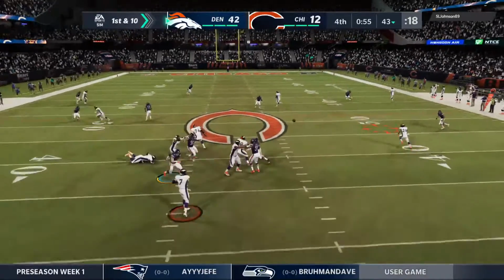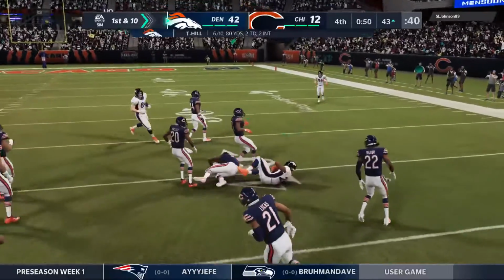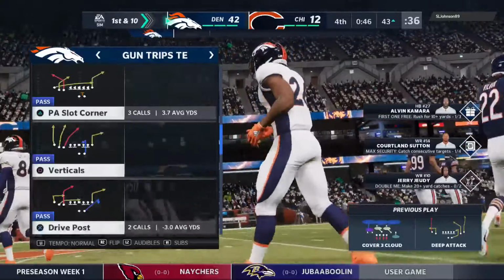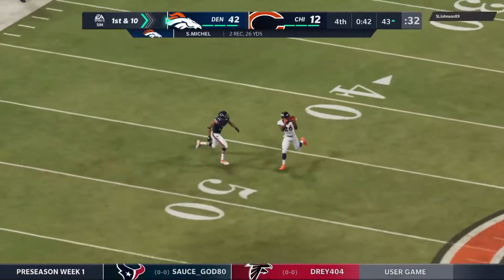Out of the gun, Hill. That's out to his running back, Michel. And he'll work it across midfield inside the 45. 15 more there, and they're on a roll. It's another 1st down. Well, partner, nothing but praise from me for this offense.